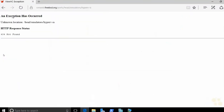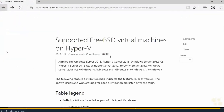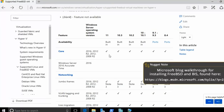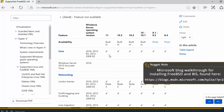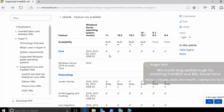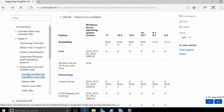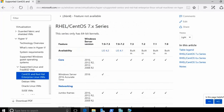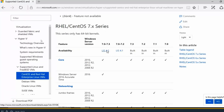So I wouldn't be able to show you this if I could, but I am going to give you a link to a page that will walk you through installation and configuration of BSD Integration Services on these older distributions. Also, if we choose CentOS over here on the left, you can see what is supported as far as this goes. And you can also access the download packages for Linux Integration Services 4.1 and 4.2 directly on this page.